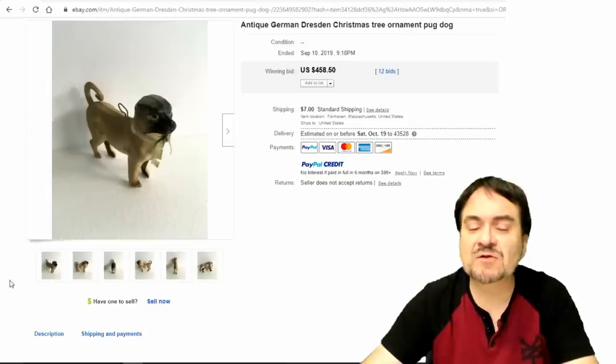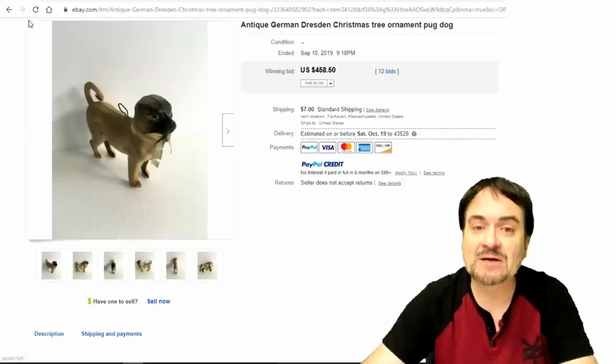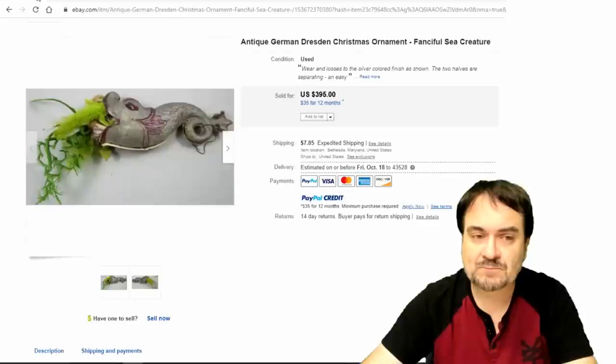Next one's a dog. The key to these is they're all constructed the same way. Two halves of paper that were glued together to form a three-dimensional dog or three-dimensional animal, whatever the animal may be. This one went for $458 with 12 bids. Here's a bird, the same thing, birds being very popular. $450 for this Dresden stork.